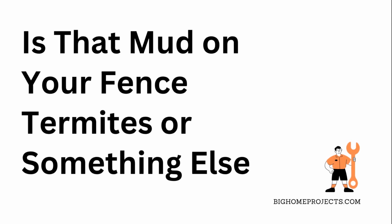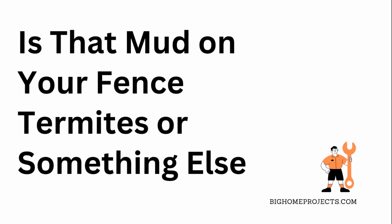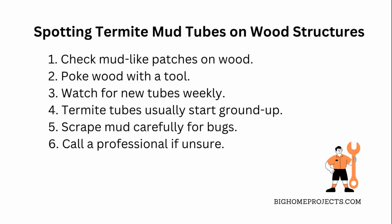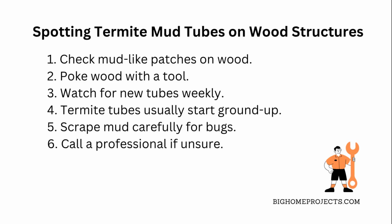Termite mud tubes on wooden fences or sheds in NYC suburbs usually mean you've got termites setting up shop nearby, so you gotta check it out fast. Okay, so first off, if you spot that mud-like patch between your fence panels or on your shed, don't just ignore it. Termites build these tubes to protect themselves while they travel between their colony and food sources, like your wood stuff.